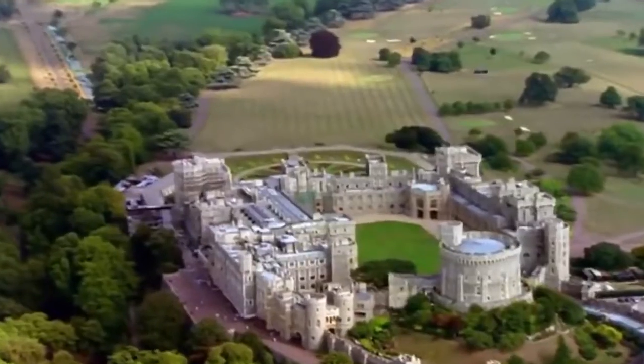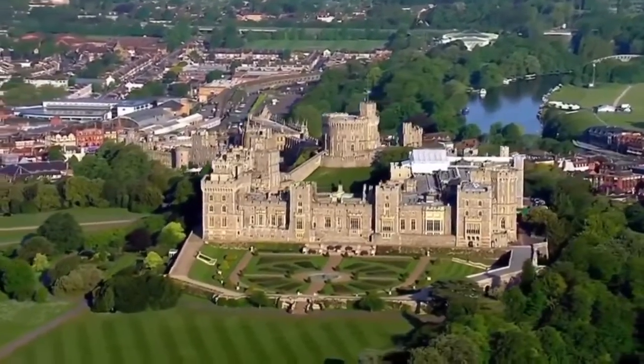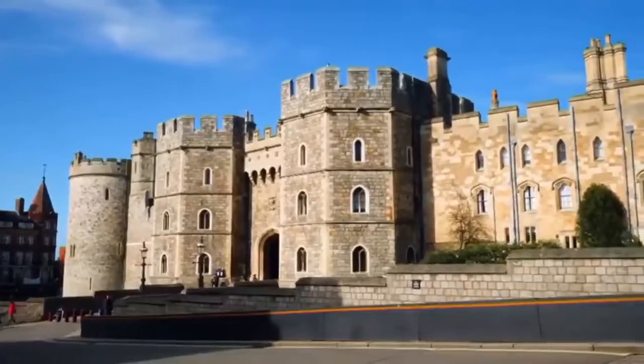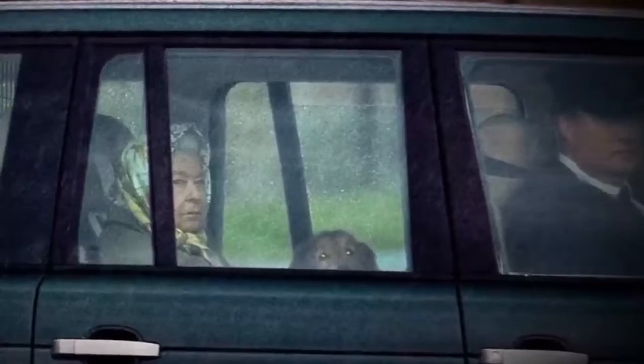But on the 5th of March, the Queen turned up at one of the palace's many side entrances, ready to start her weekend, only to find the gates of the castle firmly shut. The convoy arrived at Nelson's Gate in Windsor. It wouldn't open. And the Queen was actually locked out of her own house.